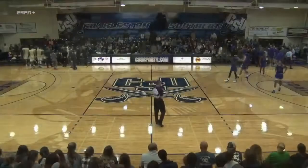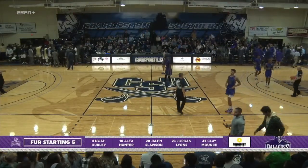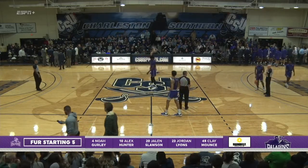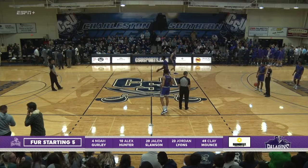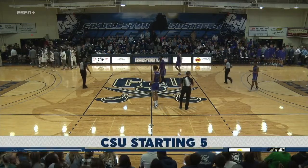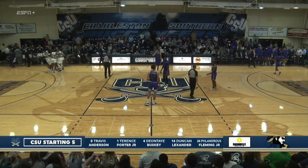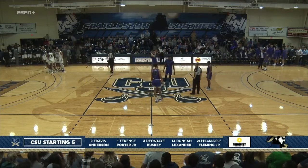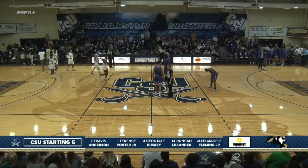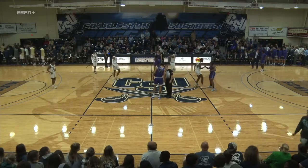Well, we'll give you the starting lineups now as they come out onto the floor. You see at the bottom for Furman, Noah Gurley, Alex Hunter, Jalen Slauson, Jordan Lyons, the player to watch, and Clay Mounts. And over for CSU, a little bit of a different look than we've seen the first two games. Travis Anderson gets his first start of the season, as well as Terrence Porter Jr., with Didi Buskey, Duncan Lazander, and Flan Fleming. So these guards are going to have to step up in Shuler's absence.